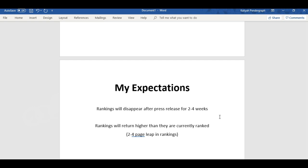I know that's scary and I hate it. We all hate it. I've been here before, but this is what happened to me in the past. My rankings literally disappeared for a month. This was me a while back ranking a Google My Business page, and I put my homepage for the site on there, and my rankings just totally disappeared.